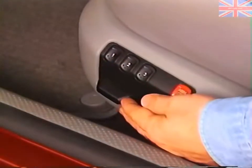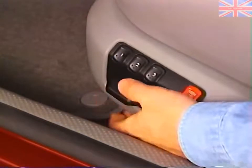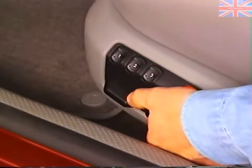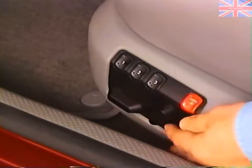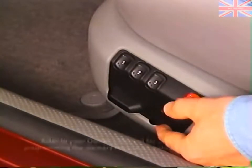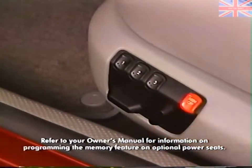Your Passat may be equipped with optional driver and front passenger power seat controls. This switch moves the seat forward and backward, raises or lowers the seat at the front, and raises or lowers the seat at the rear. Press the switch this way to raise or lower the whole seat. This switch adjusts the backrest. Move it forward for a more upright position, and to the rear for more recline.